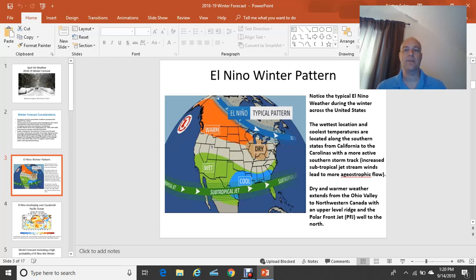Because of the increase in cloud coverage, you generally have cooler, below normal temperature patterns setting up on the deep south. So that's generally what happens. You get this nice ridge to develop over the Pacific Northwest, upper air pattern, the jet stream. We've got a ridge pattern in western Canada and Alaska.